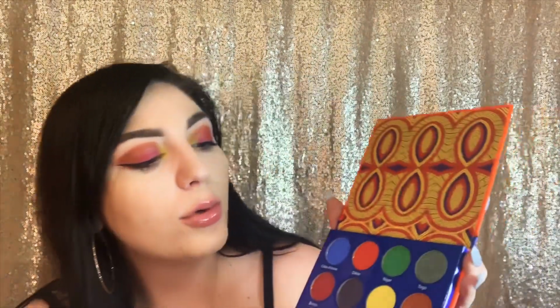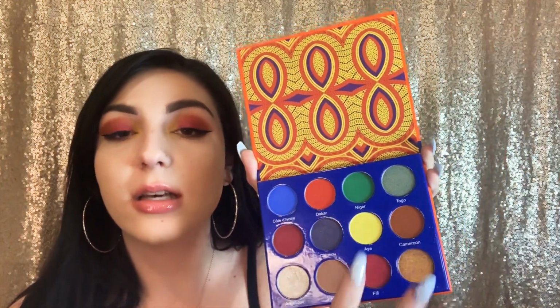This is another look. I did use some colors. I ended up using Cameroon, Aya, and Dakar. Those are the three colors. This color, this color, this color. Those are three colors, and then I use this on my brow bone. I did use these from this palette, and then the pink in this, I don't know if you can tell, but there's a pink in there. The pink I used from a different palette that I have because I've just been on a color thing lately. The only thing I'm really missing are some purples because I do love some purple eyeshadow. I don't have any of those, so I'm still waiting to get my hands on the James Charles palette. But until then, I am loving this palette.